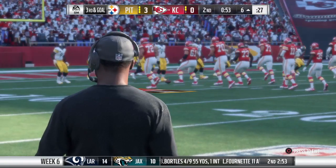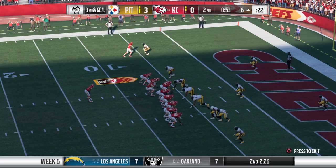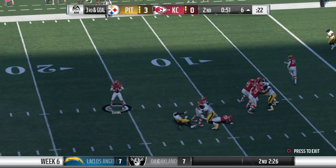Now you've got to worry a little bit about the clock because you prefer not to give them another shot here in the first half. But if you don't pick up the first down, guess what? You're likely going to have to.